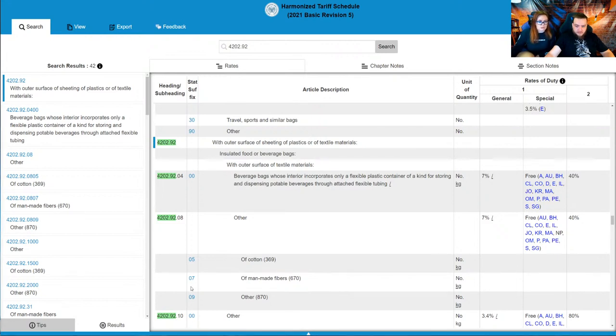It said polar fleece is usually polyester, and that's why you would be looking here, other. So it wouldn't even matter. 420292, these other end codes don't matter. It's still a textile, a man-made fiber or other. And that's the kind of cool thing about the way that Etsy's doing it, not having to do these end numbers, because it would be a whole lot more confusing if you were having to figure out which of all these numbers you had to use. But you only need to use the first six on Etsy as of right now.